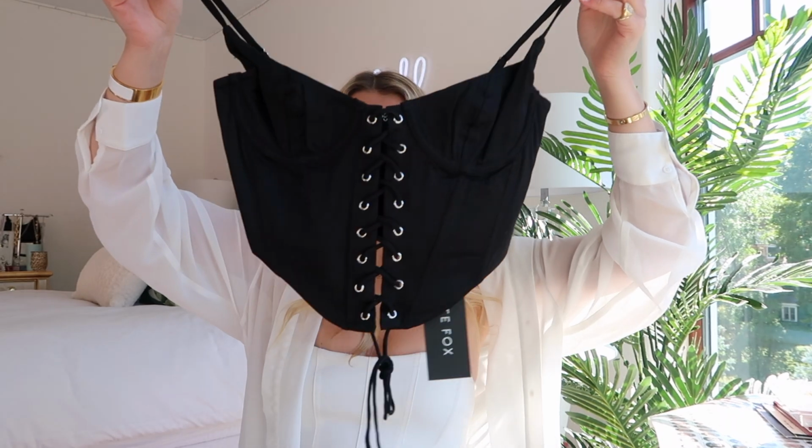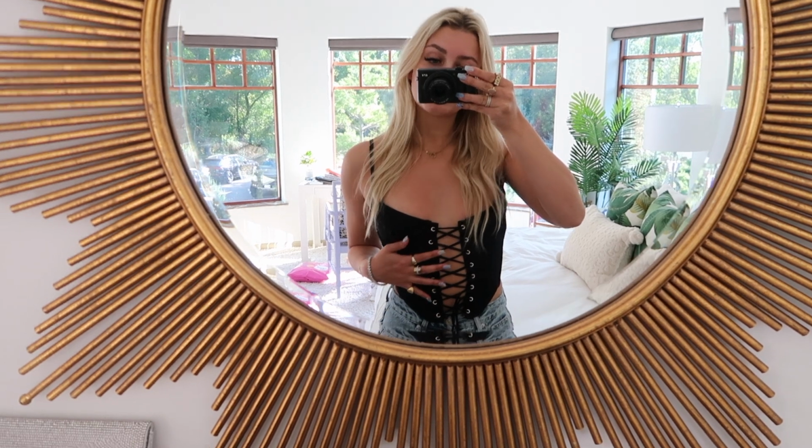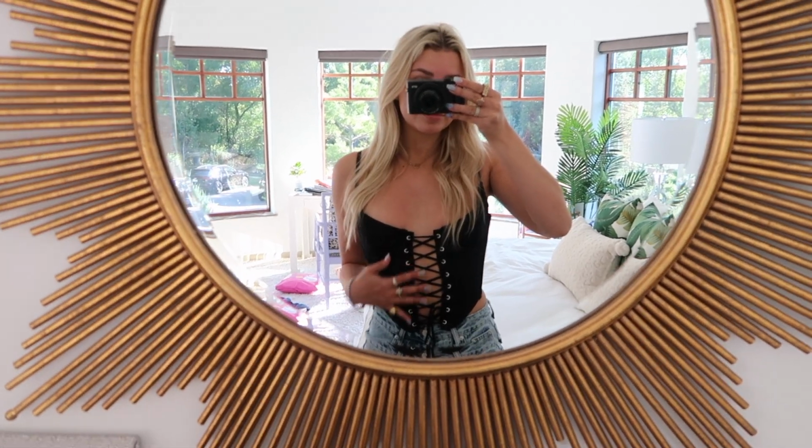Sticking with the bustier theme, this is the Sweet Fantasy bustier, and it is just a super basic black bustier with these ties in the middle. Again, I love me a good tie top. And it comes into a little bow at the bottom, which is so cute. And this is perfect as a layering piece or by itself, whatever you want. Really good staple to have.